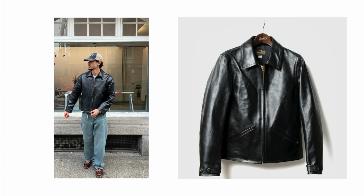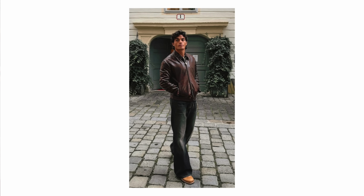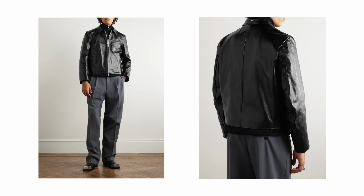Essentially the most basic form of leather jacket you can get, with minimal design and a shorter length. So it's not surprising that so many people like it. Our Legacy do one of the nicest versions of it.